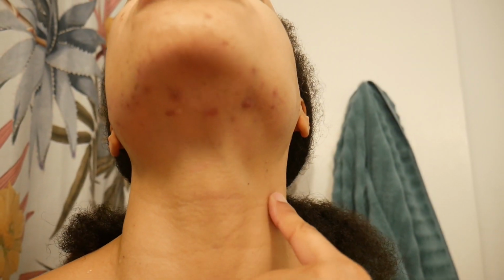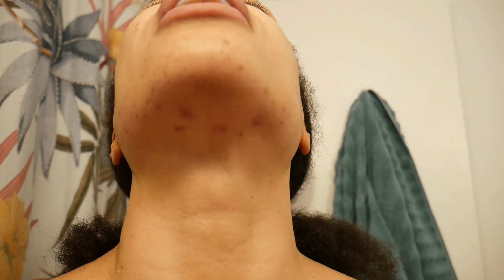And then on this side, this is my more troublesome side. So I've got some new stuff here, but they've been going down pretty well. Let me be here and I could just zoom in because this is so dramatic. But here's the side. And then the chin, okay, how do I? So I hope you can see, sadly right here, there's a lot of dark spots.